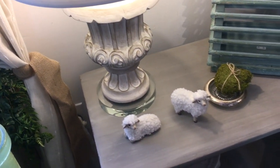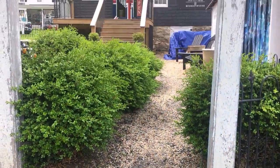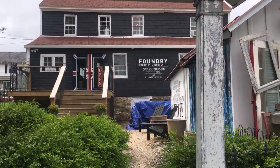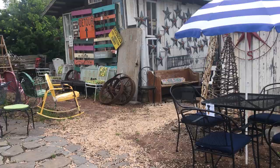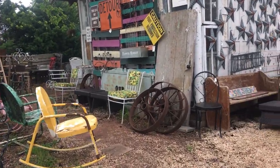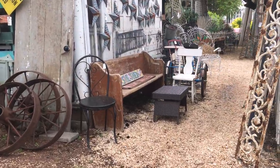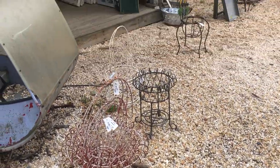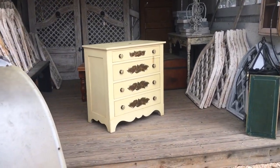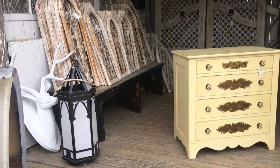Coming back after being gone for quite a while, I am really sad that my favorite shop, the Beekeeper's Cottage, is gone. It has been replaced with the Foundry, which seems to be a very English equestrian type of store. The section that I have always loved the most is what I call the backyard, and that is where you will find the window panes, benches, and weathered pieces that I just love to decorate with.